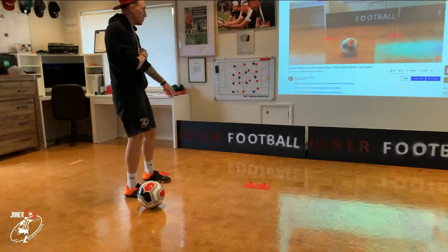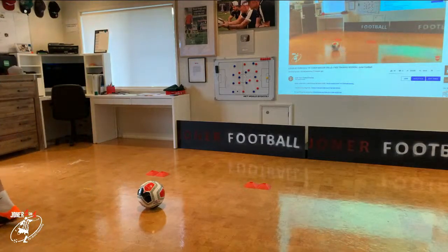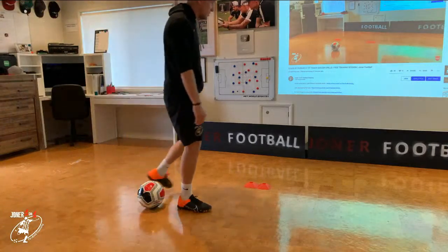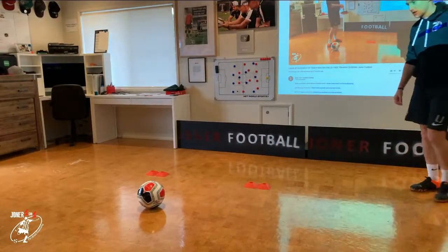Three, two, one, rest. Excellent, guys, keep the legs moving. Okay, we've got 2 more drills. Keep the legs moving, we've got 2 more drills to finish.